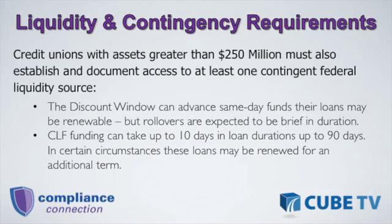The discount window can advance same-day funds to qualifying credit unions, and their loans may be renewable, but rollovers are expected to be brief in duration. CLF funding can take up to 10 days, with loan durations up to 90 days. In certain circumstances, these loans may be renewed for an additional term.